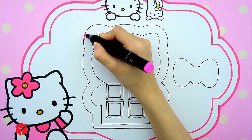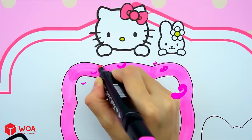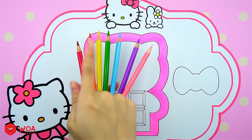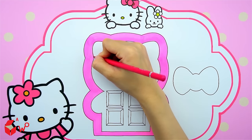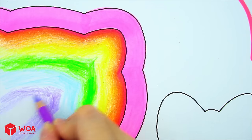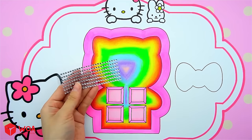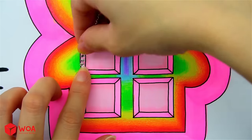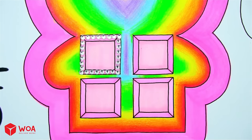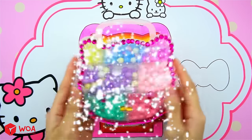Let's start coloring. Pink is so bright. Next, use crayons to paint this. Finished painting the rainbow Hello Kitty door. Add rhinestones for extra sparkle. Wow, the foam box is so colorful.